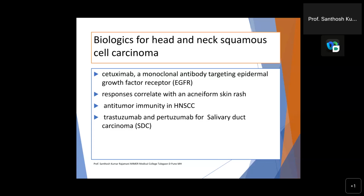I can't help it. You have to memorize it because much of it is just the names. So I suggest you take it down and memorize it. Cetuximab and trastuzumab. These are the two biologics chemotherapy for head and neck cancers.